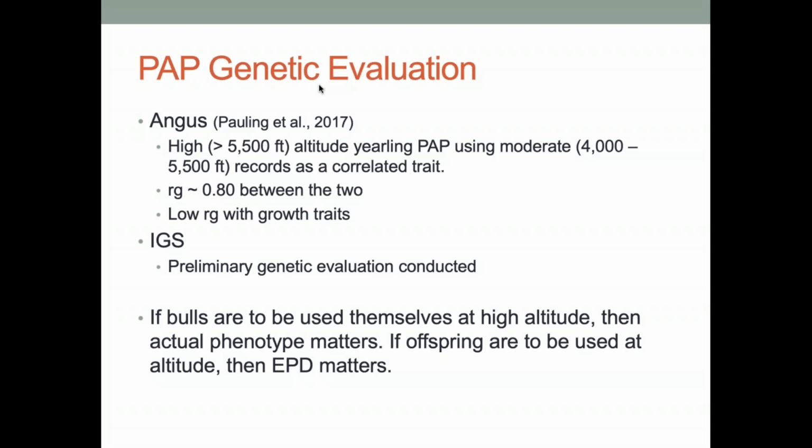Delineate that with an EPD, which is really a predictor of how a bull's offspring will perform. In this case, what their PAP measurements may be like compared to the PAP measurements of another bull in the same breed. So if offspring are to be used at altitude, then selecting a bull based off of their PAP EPD matters. So just an important delineation here between if the bull himself is to be used at altitude or if his offspring are to be used at altitude. And of course, the bull's own PAP measurement goes into his EPD, so there is a bit of a part-whole relationship there.